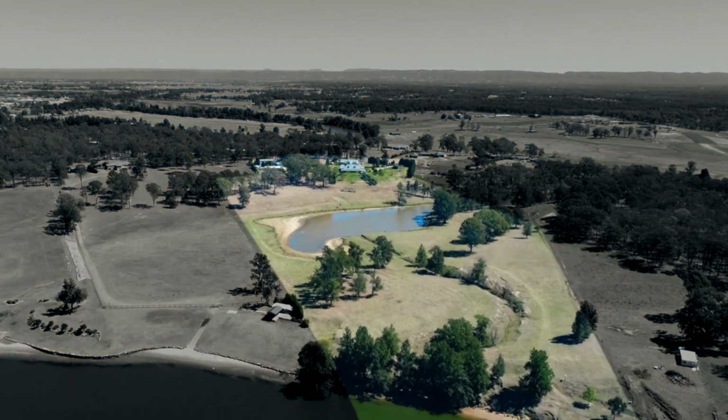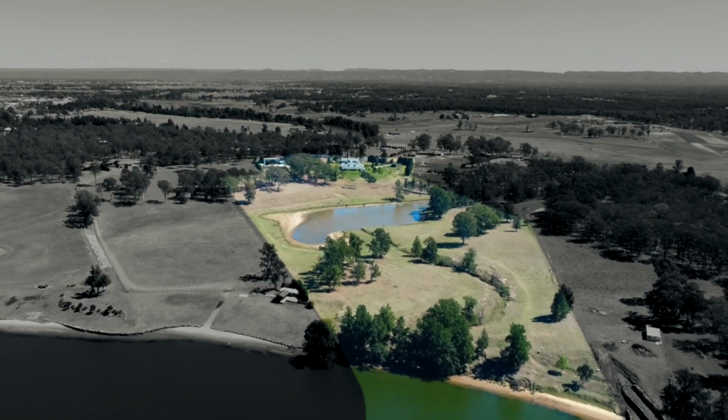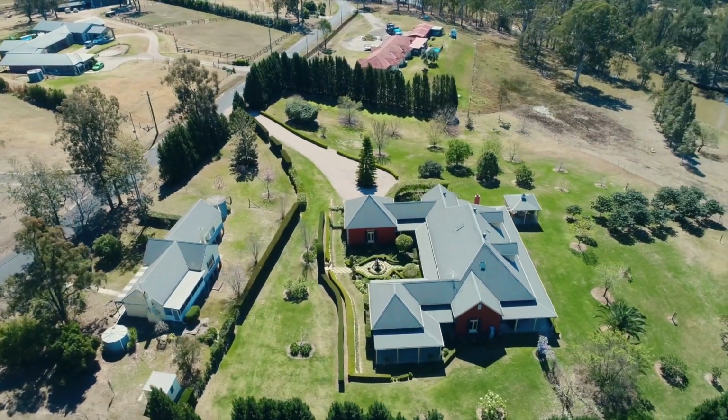I'd like to share with you this premium 25-acre property with a notable six-bedroom country homestead that is sure to impress.